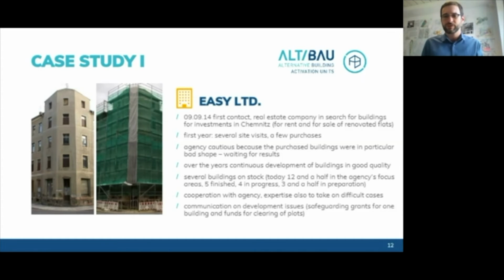And in the past years, a very good cooperation actually evolved. Today they have 12 buildings in our focus areas. Some are still in progress, but some are also finished already. So this has been a very fruitful cooperation, also because they brought some professionalism, which really helped to approach very difficult cases. For example, where you had a large group of heirs who jointly own the building, or if the building has certain problems in the built structures.